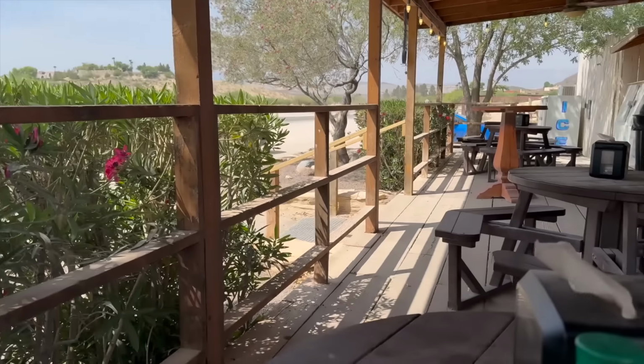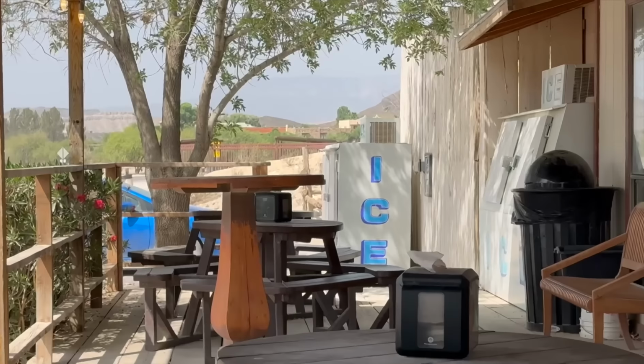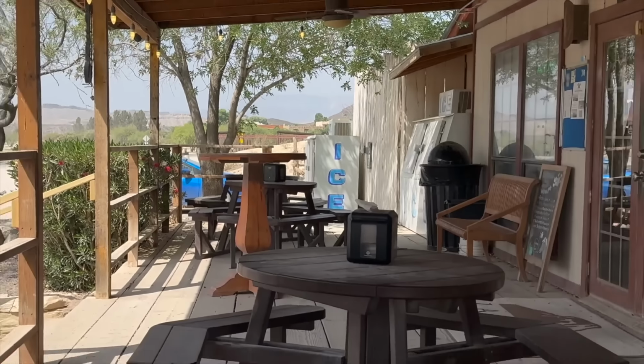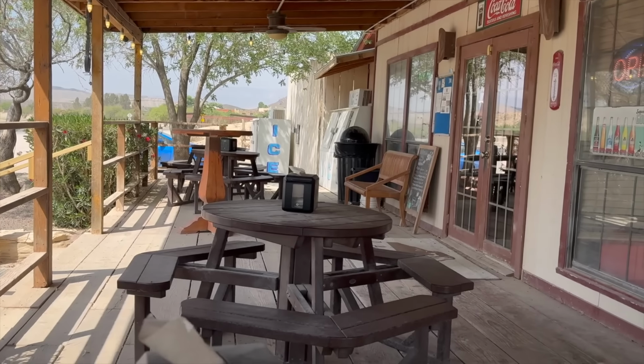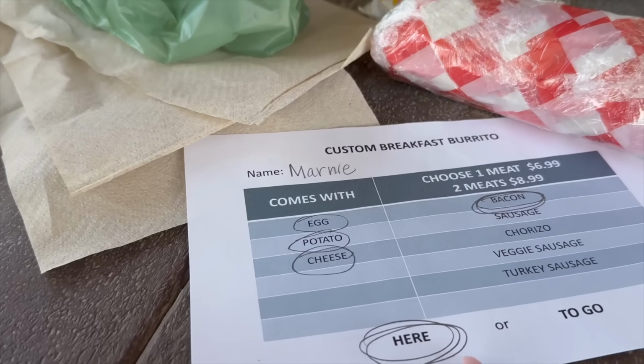This is our scenic breakfast spot. There's mountains everywhere. It's kind of hard to see, but like even way back there, those are mountains, so beautiful. And then the general store is everything you could want and more. And then you can also custom order stuff, which is amazing.